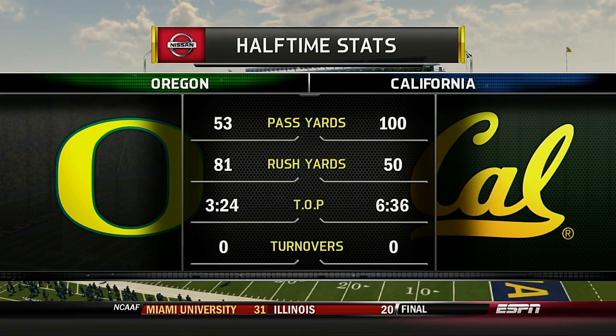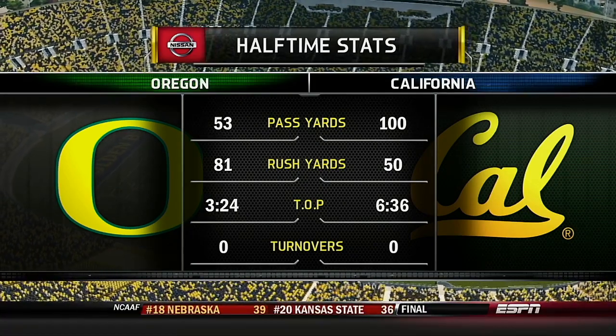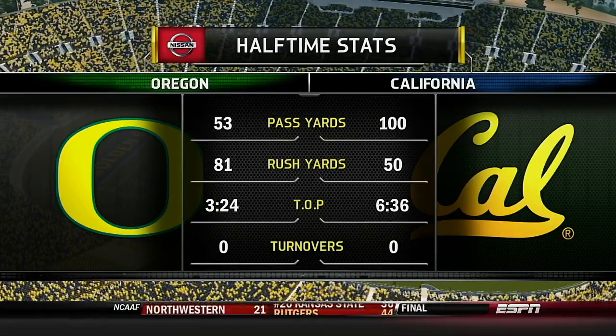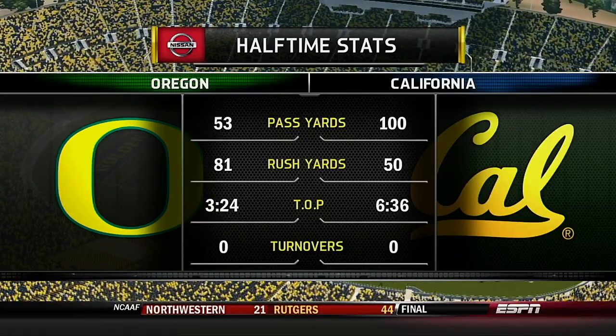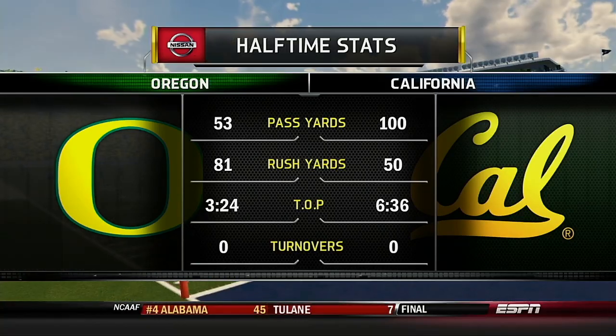So I think you got to have a little bit of both. It can't just be great defense the whole time. Usually the teams that play great defense can keep you in it, but only for so long. At some point, that offense has to get something going. Just about time to get you back out for the second half. Brad and Kirk will be along in just a second.